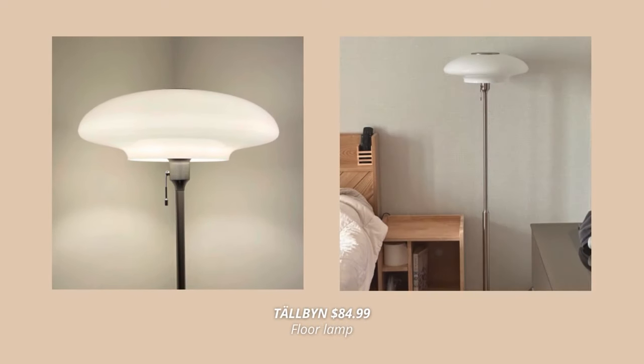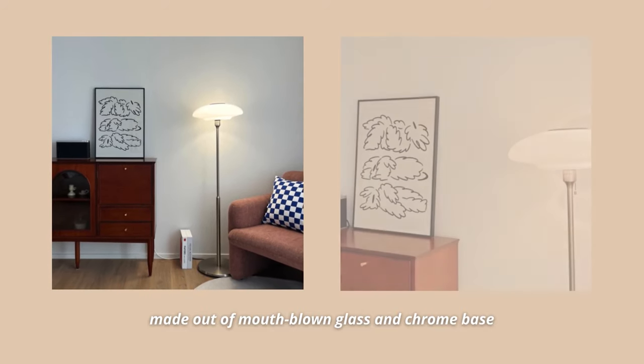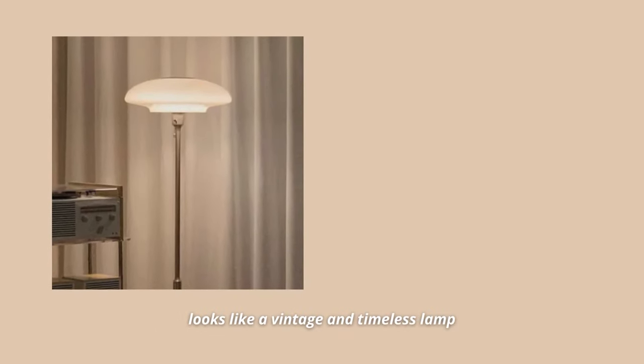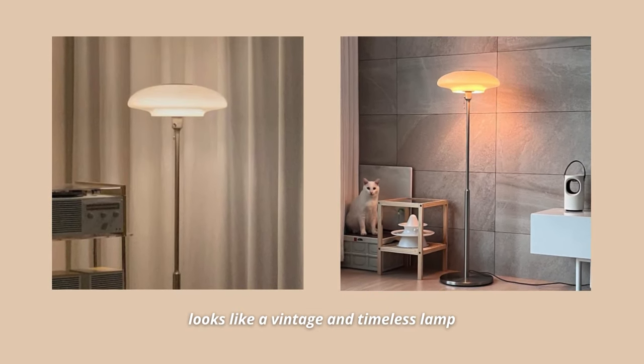Now let's move on to the floor lamps, and the first one on this list has to be the TÄLLBYN floor lamp. This one is by far the best floor lamp IKEA ever released. I love the shape of it and I love the chrome base. It reminds me of the famous vintage designer lamps, especially with the mouth-blown milky glass and the hanging switch. It definitely brings nostalgia to any space. I have this one in my living room and I can say with confidence that this is a lamp that I will keep for many years to come.